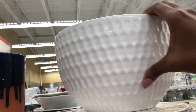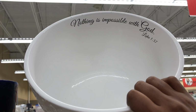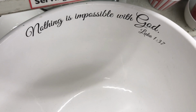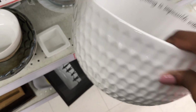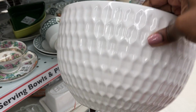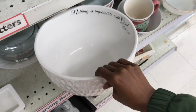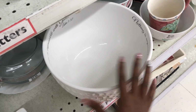I just like the salad bowl in general. It's pretty nice. Oh, wow. Nothing is impossible with God. Well, that's not the exact translation of the scripture, but still. But honestly, it's just a little bit too big. Like, I'm not sure that I would use that, and it's going to take up so much space in my cupboard. But oh my gosh, I'm going to put this down lower so more people can see what's going on.